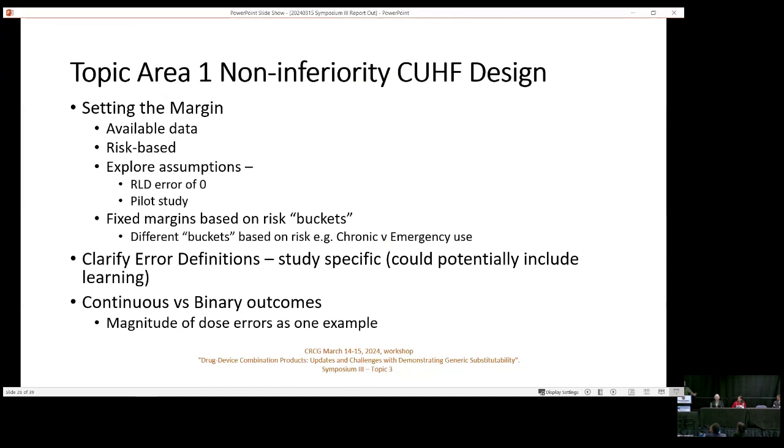We had really 3 topic areas. The first was this non-inferiority CUHF design. What are the challenges? What are some ways that we might be able to use to address those challenges? The topics that came up, setting the margin. That was the largest theme, as you can imagine. So there was discussion about use of available data, either in the marketplace or your own data, taking a risk-based approach, exploring the assumptions, like could you assume for calculation purposes, calculation of the margin, that your RLD has an error rate of 0, for example? Could you do a pilot study to try and narrow down some of those risks of error?